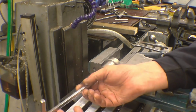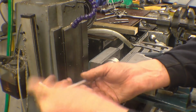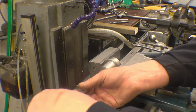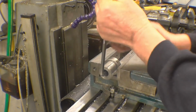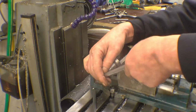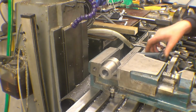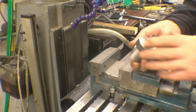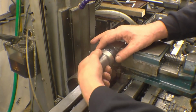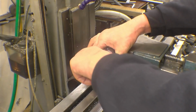I'm just going to screw this bolt through here. Then I can hold the bolt in a collet block just to machine two flats on, or four flats. I haven't decided, it's probably just two. Size is all you can do. A bit of room for the cutter.